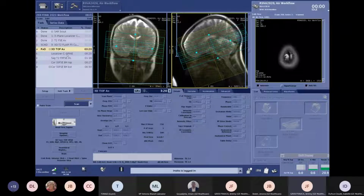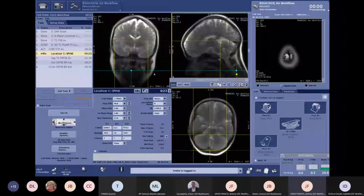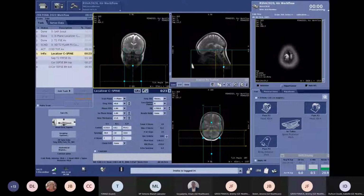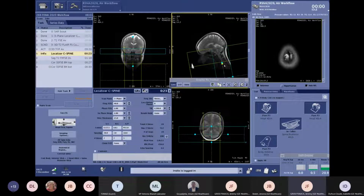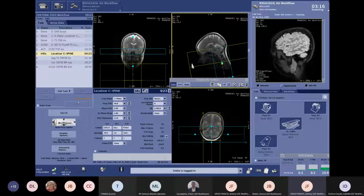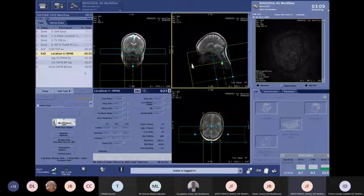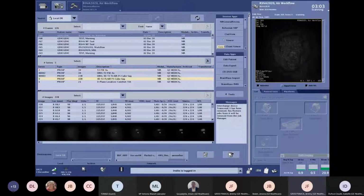So then, let's now try to go down because we talked about Airtouch, and we would like now to go down. So let me open the localizer for C-spine, and I will just demonstrate to you that I don't need any manual intervention to get proper positioning. Everything is done by the system at this moment. Okay, we can validate. And we can have a look at our 3D FLAIR.